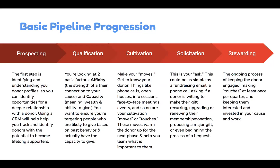There is a formula for a donor pipeline, which is really not any different than a sales funnel if you've ever worked in a sales environment. The first step is prospecting, which is identifying and understanding your donor profiles. Who are your donors? So that you can identify opportunities for a deeper relationship with a donor. We'll talk about CRMs more later, but they can be extremely helpful for this. You're basically looking for who is our typical donor and who fits this profile, which is the process of qualification.